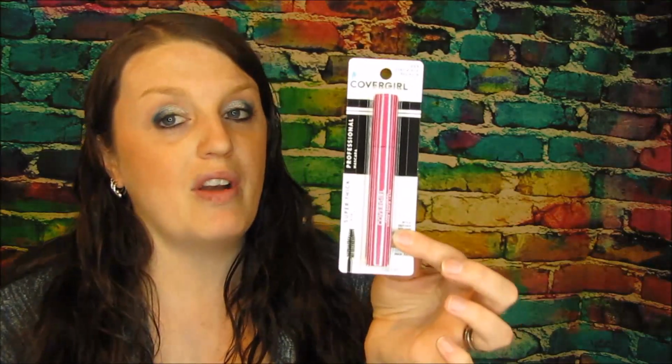I also got the CoverGirl mascara. I also had a $3 off coupon that is no longer available from coupons.com. So this was $4.49. I used that $3 off coupon and paid $1.49 for this, which is still a pretty decent deal for mascara, but we don't pay for mascara. You can also submit a $3 rebate on Ibotta, making this a $1.51 moneymaker. So cannot pass that up.